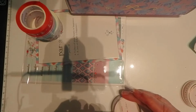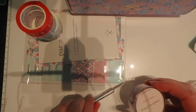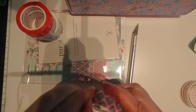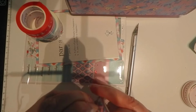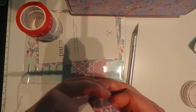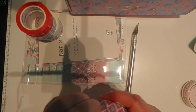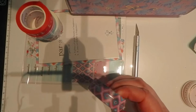All right, and then the next one. Get a good start on it, and then not cut myself with my X-Acto knife. There we go. Get it peeled up here. Peeled up, peeled up, peeled up, peeled up. There we go. Plastic off, not the washi. There we go.